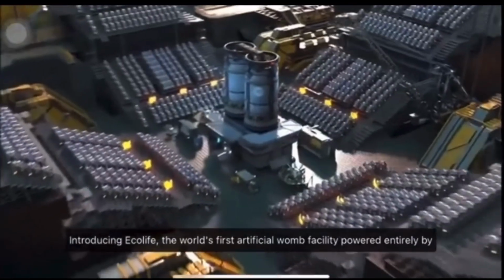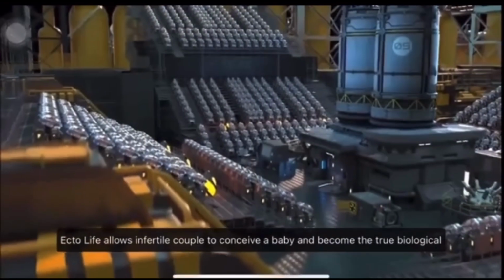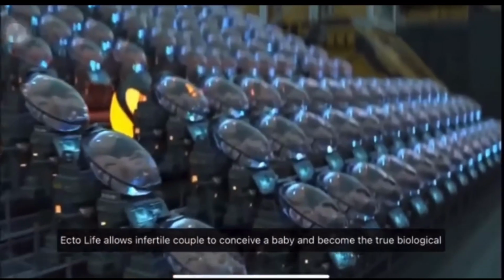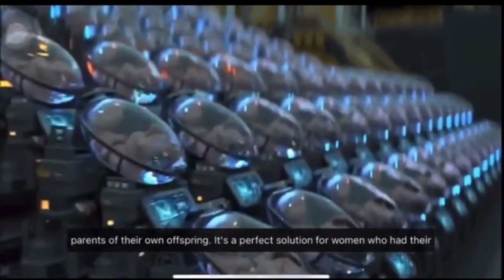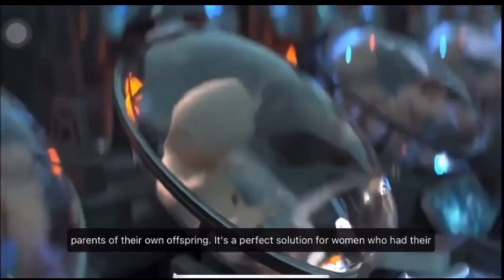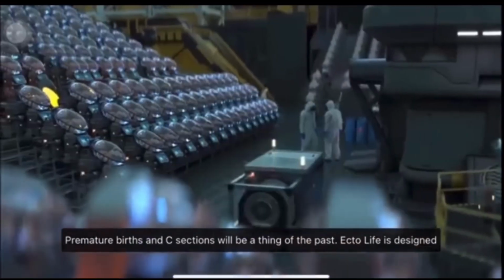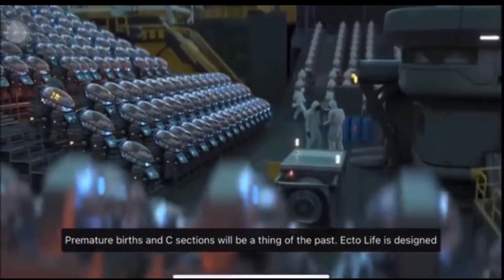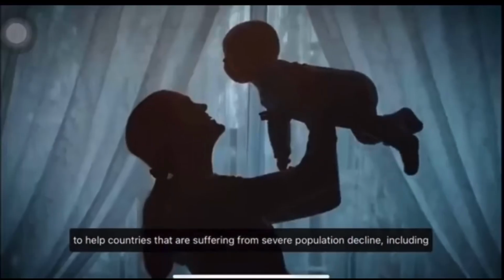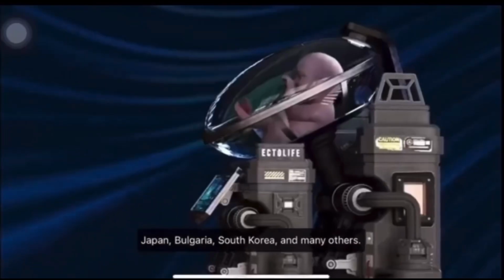Facility powered entirely by renewable energy. Ectolife allows infertile couples to conceive a baby and become the true biological parents of their own offspring. It's a perfect solution for women who had their uterus surgically removed due to cancer or other complications. With Ectolife, premature births and C-sections will be a thing of the past. Ectolife is designed to help countries that are suffering from severe population decline, including Japan, Bulgaria, South Korea, and many others.